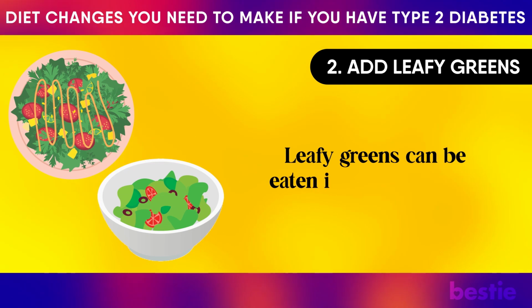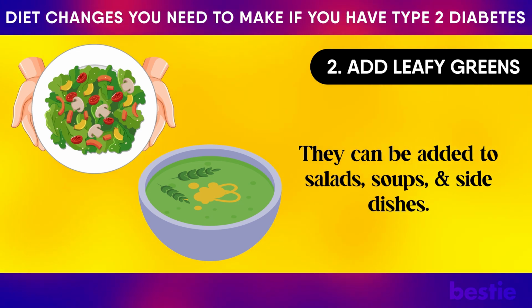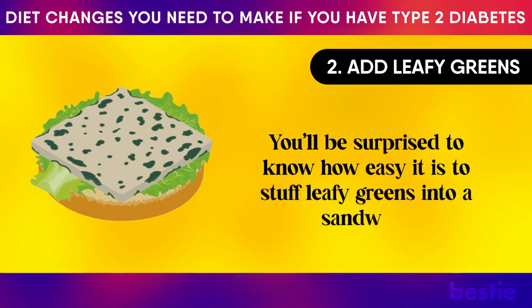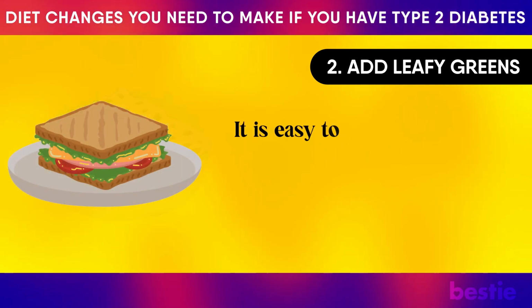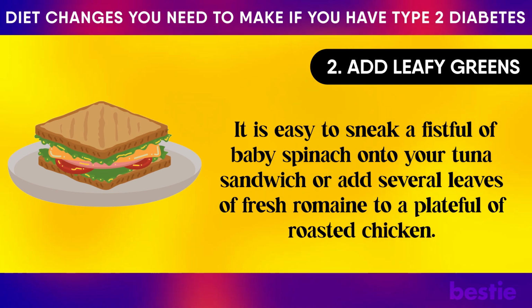Leafy greens can be eaten in multiple forms in various dishes. They can be added to salads, soups, and side dishes. You can make smoothies out of them and drink them as well. You'll be surprised to know how easy it is to stuff leafy greens into a sandwich. All you need to do is stuff it with less meat and more veggies. It's easy to sneak a fistful of baby spinach onto your tuna sandwich, or add several leaves of fresh romaine to a plate full of roasted chicken.